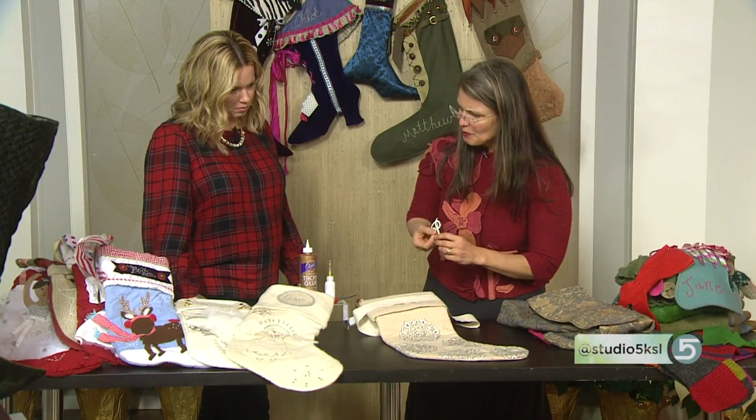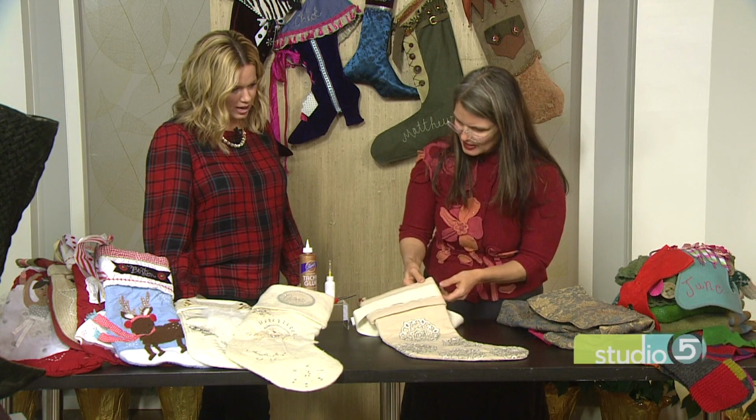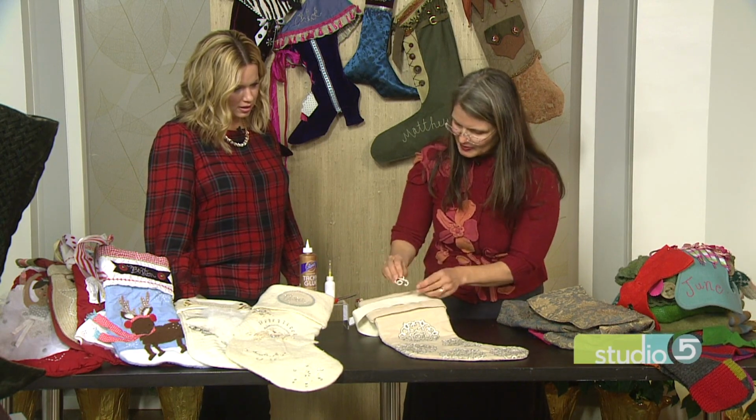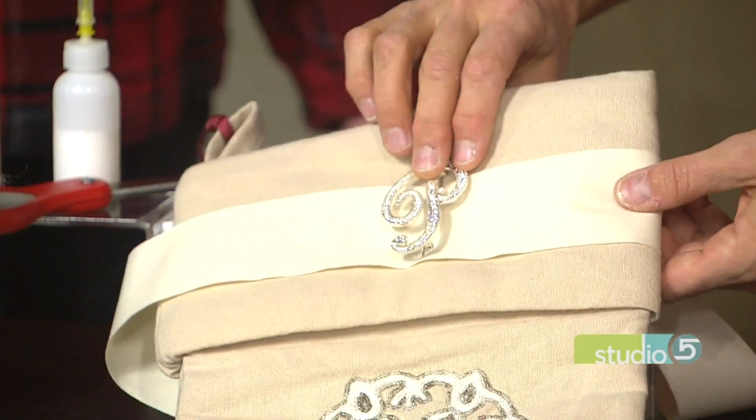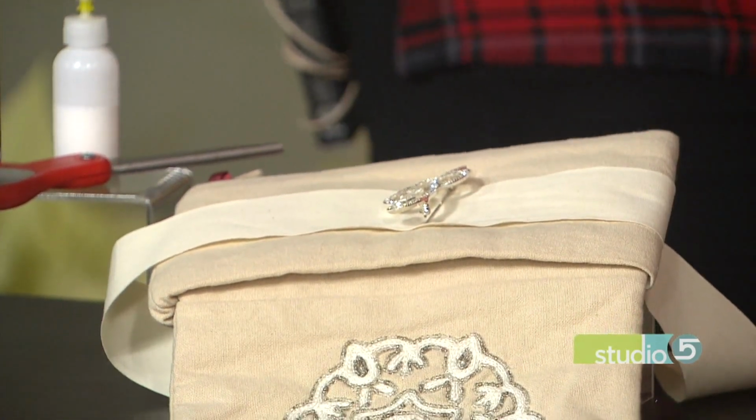I found this beautiful brooch. Her name is Peggy. So I was going to glue this on with the tacky glue. Right. And then you just trim it. And then I was going to pin that right there. And look how that just finishes it beautifully. My favorite combination, simple and stunning. Yeah, that's easy. About a minute left.